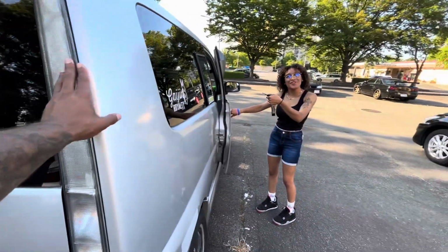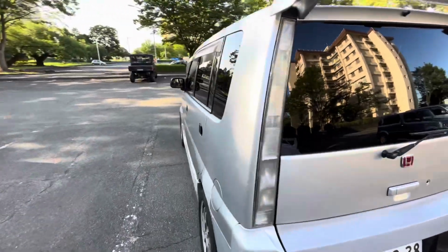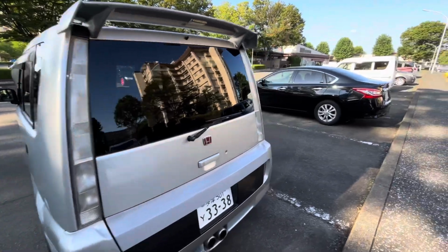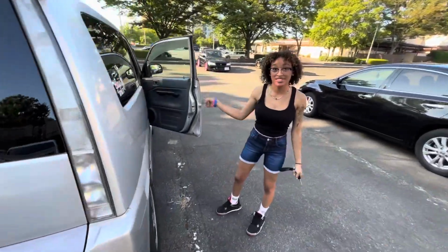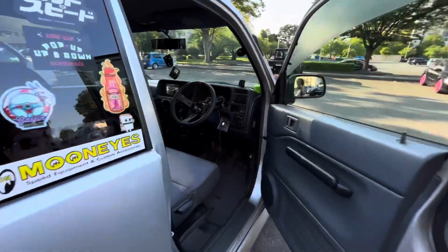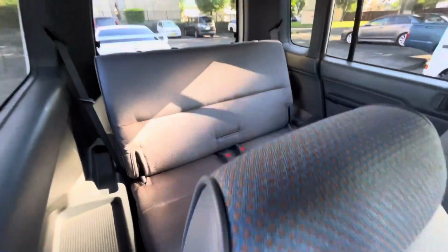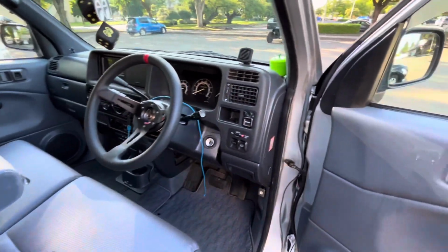It only has one door? Oh, it's missing a door. Yeah, this was the weird period in between. It's nice inside, though. It doesn't smell like anything. It's super clean. So, I agree.